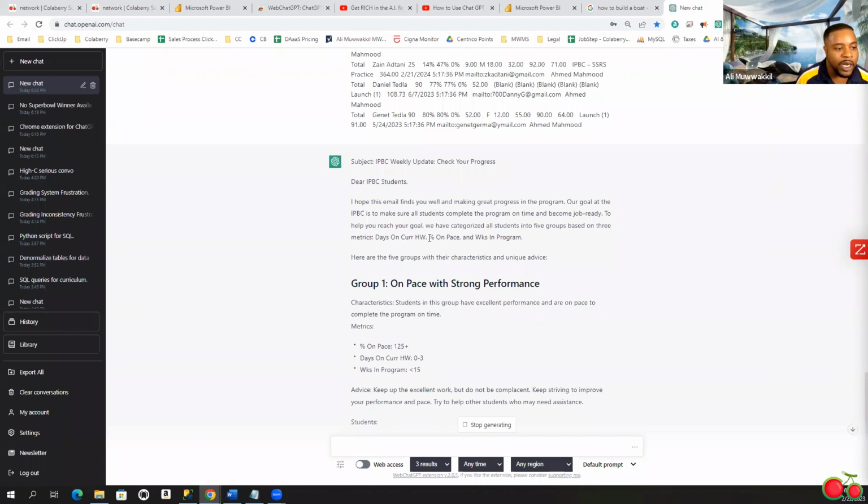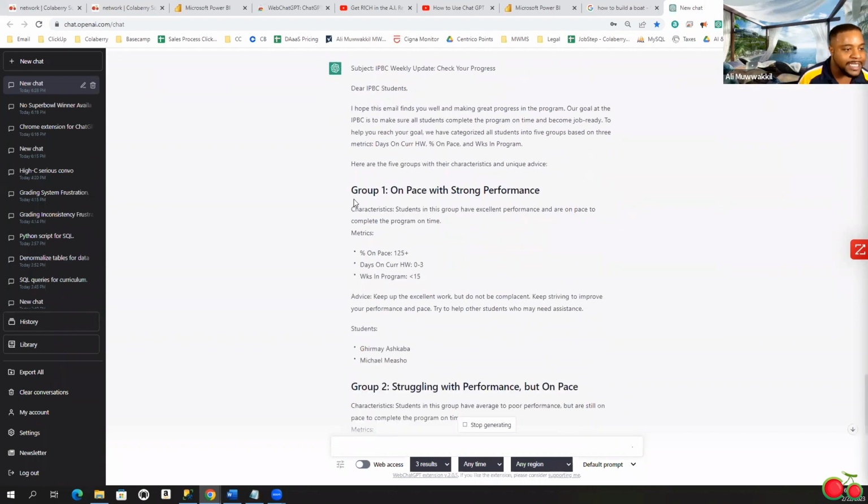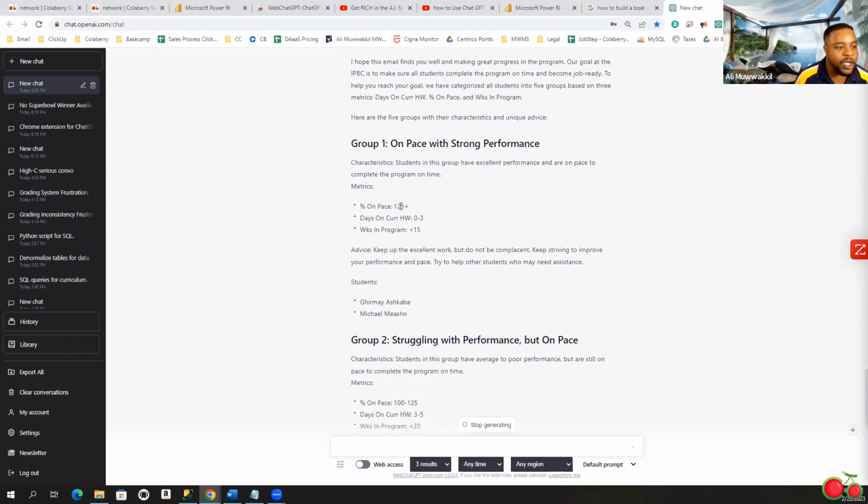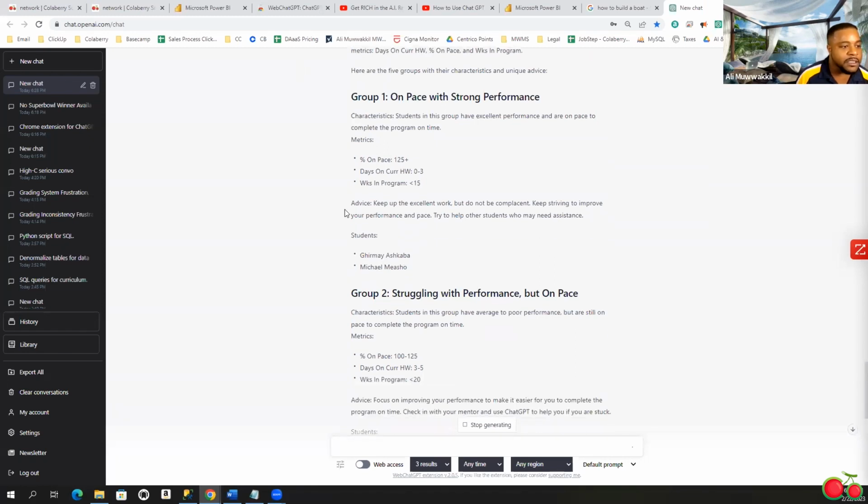Days on current homework: how many days have you been on your current homework? What percentage on pace? And how many weeks you've been in the program? Okay, so the first group it created, on pace with strong performance. And now it's telling you the percentage on pace is above 125, days on current homework is between 0 and 3, and you've been in the program less than 15 weeks. Advice: keep up the excellent work, but do not become complacent. Keep striving. So this feedback is only for these 2 students that fall into this group.